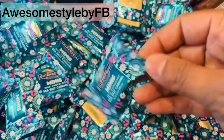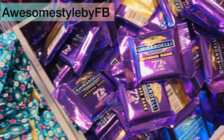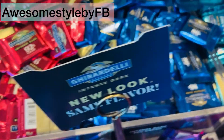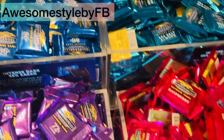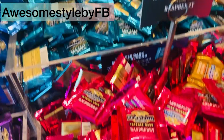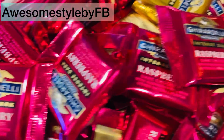This is sea salt caramel and intense dark chocolate. Raspberry. Sea salt almond.